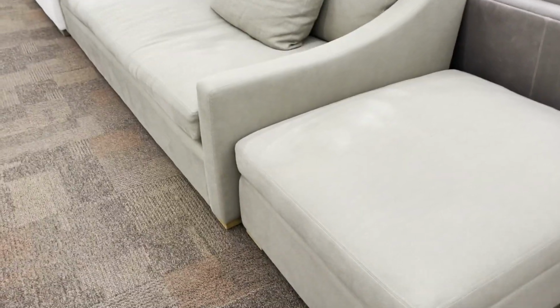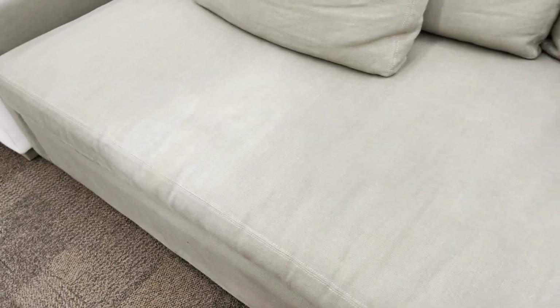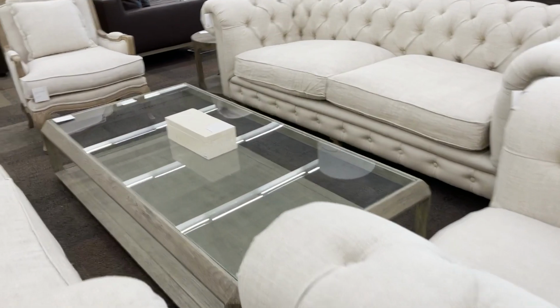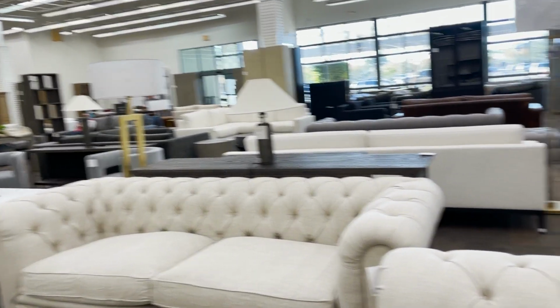I love this couch. It's $2,300. Oh, it has a little bit of yikes right there. Never mind. Very, very pretty. You know what else I love is tufted. Let me take you over here. I love these. I think that they're so timeless. Also, I'm loving these lampshades.